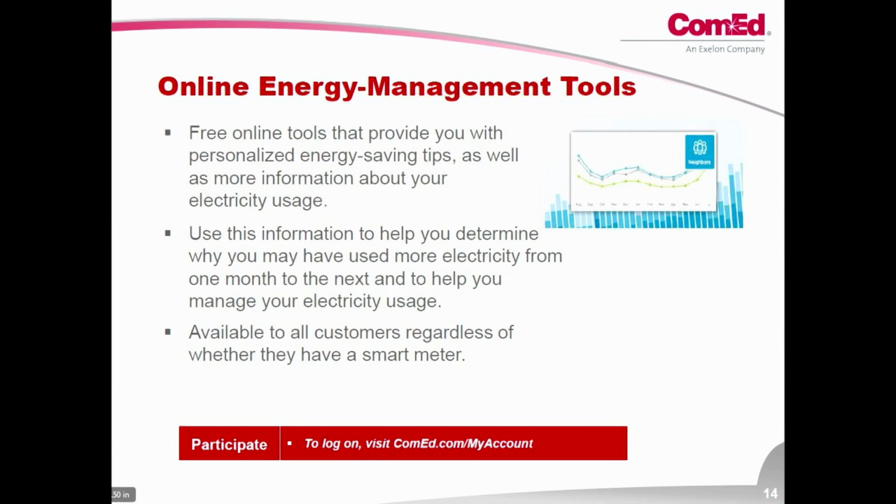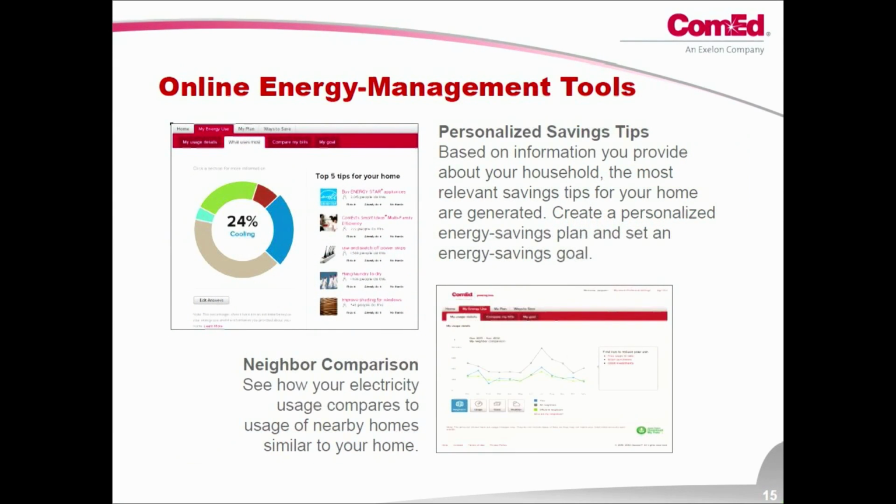So what I was leading up to this whole time are online energy management tools. Once you have a smart meter, you can not only check your energy use daily, you'll have access to all of these tools that'll help you make an energy savings plan and just better manage your energy use if needed. For example, personalized savings tips. Based on the information you provide about your home, the most relevant energy savings tips will pop up. And you can create an energy savings plan and set an energy savings goal. If you're checking this in the summer, summer relevant tips will pop up.